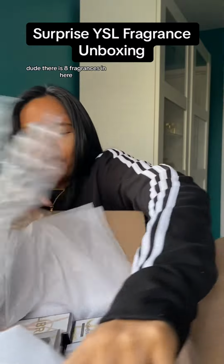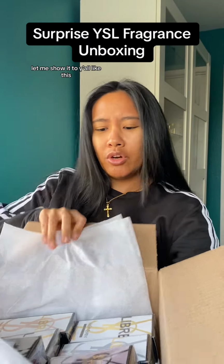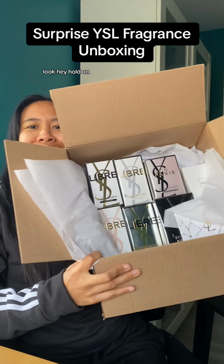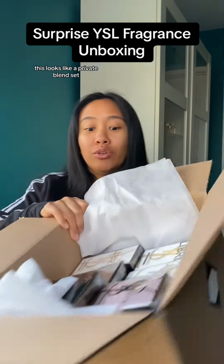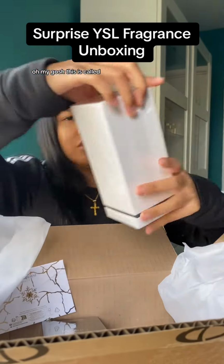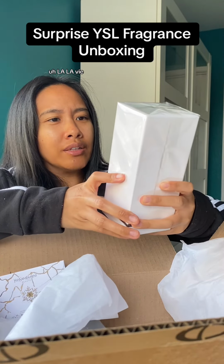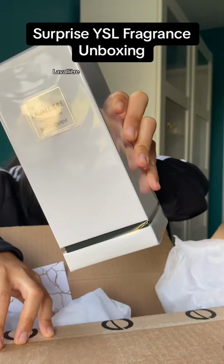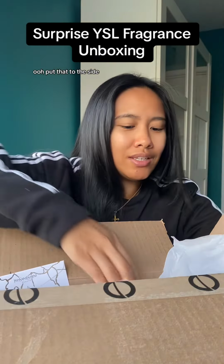Dude, there's 8 fragrances in here. Let me show it to y'all like this. I hope it doesn't fall out. But it's from YSL. Look. Hey, hold on. This looks like a private blend scent. Oh my gosh. This is called La Valliere. Ooh, let me put that to the side.